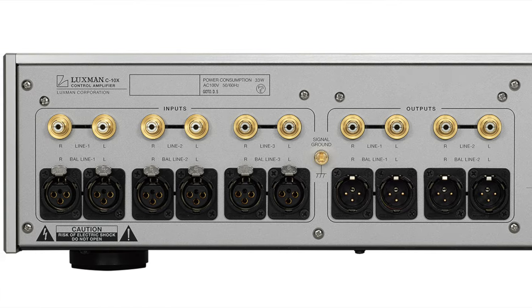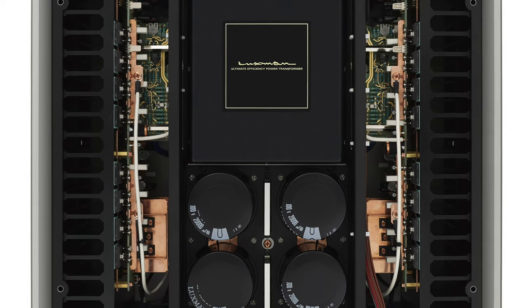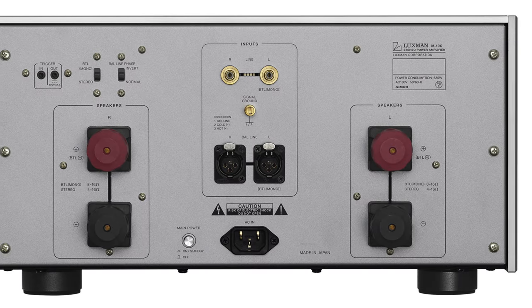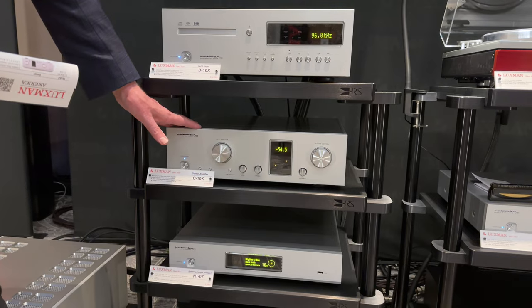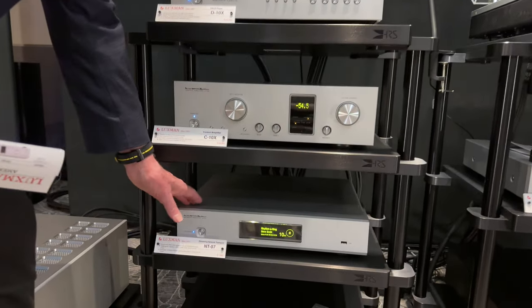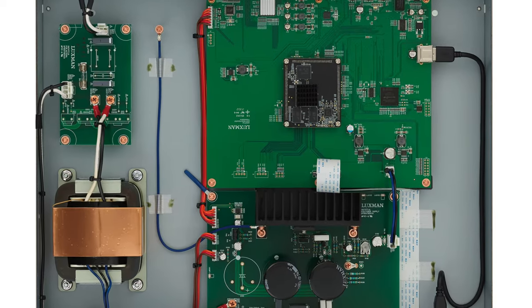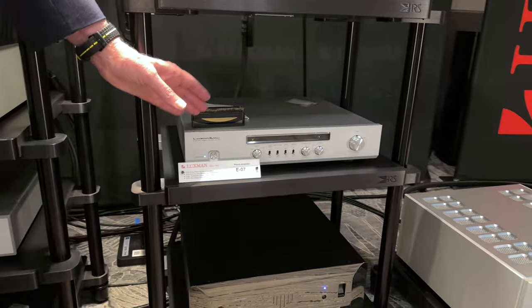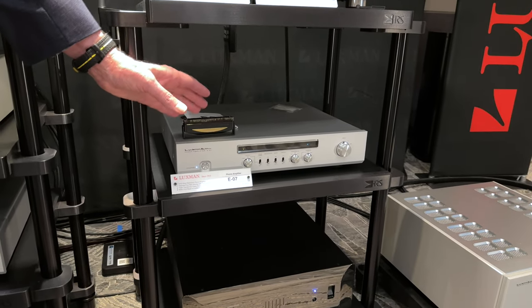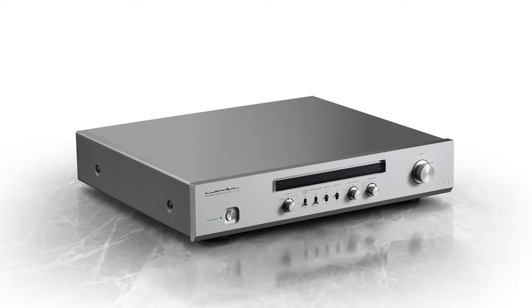That preamplifier is connected to two M10X power amplifiers running in dual mono, powering the Magico speakers that we're using in this demonstration. Feeding this preamplifier, two new source units from Luxman, recently available this year: our new network transport NT07, and our new phono preamplifier. It's a North American exclusive introduction, our EO7, which will be available later this year. NT07 is available right now.